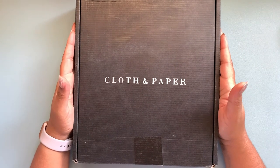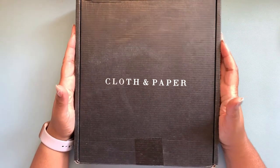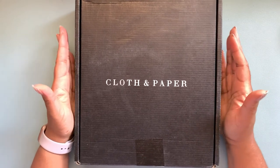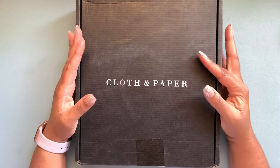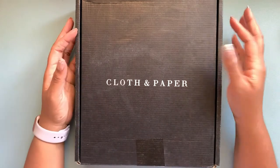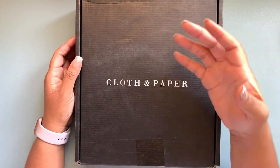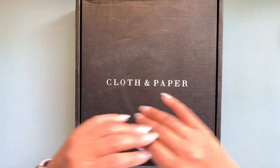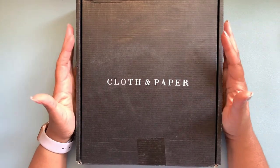I ordered from clothandpaper, and I have been watching people on here when they order from clothandpaper for a while now. I was happy with what I had when I was using Happy Planner, but when I started using Happy Planner more for my academic planner, for my work planner related to what I do as a department chair and as a faculty member and as a committee chair and a committee member for my graduate students, all of that color and the extra stuff just started to bother me.